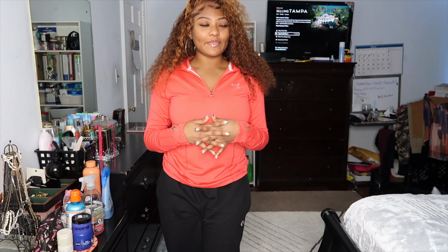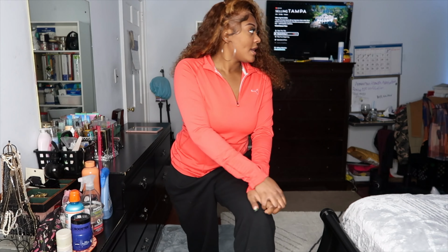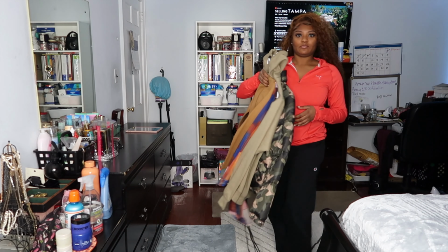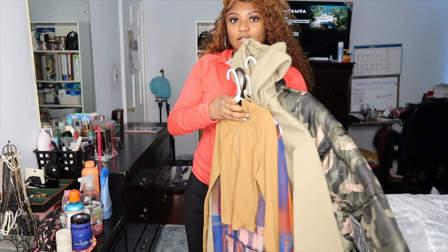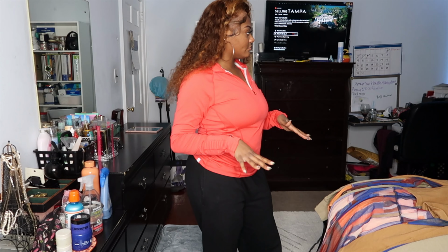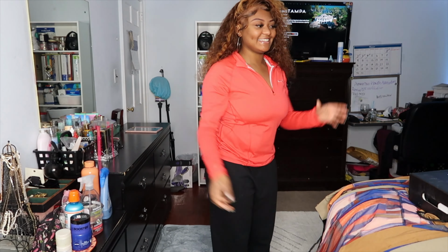Today I'm here with a fashion overhaul. I bought a whole bunch of cute things. I did some online shopping with Fashion Nova for my birthday outfit. So I'm gonna go right ahead and get straight to it. Here are some of the outfits I actually purchased from Fashion Nova. It's not a huge haul. Also got me some shoes from there. So let's get right into it.